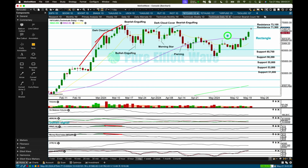When rectangles occur after an upward trend, then 2/3 of the time they break out up, 1/3 of the time they break out down. So that is what we've been expecting for weeks now, an upward breakout. Let's see how price behaves in the next couple of days around resistance at 73,100. An upward breakout requires a close above resistance on an upward session with support from volume. That's important. If you don't have support from volume, then we can't have confidence in the breakout.